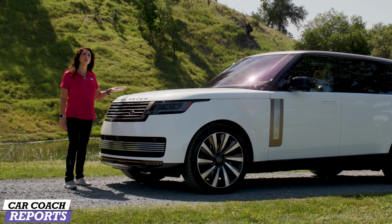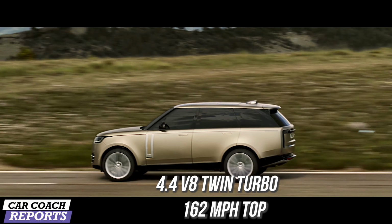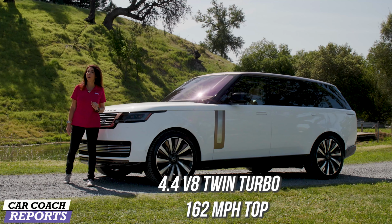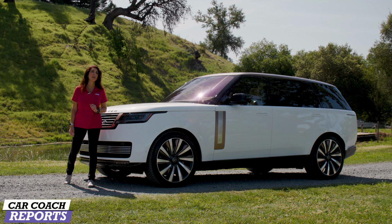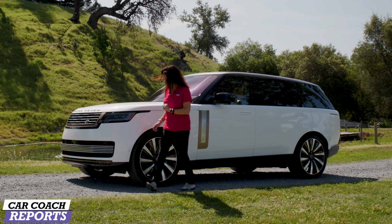Let's start off with under the hood. We have that 4.4 liter V8 engine. It is twin turbocharged, huge power, top speed of 162 miles an hour, 0 to 60 in 4.5 seconds. That's pretty darn fast compared to some of the competition.